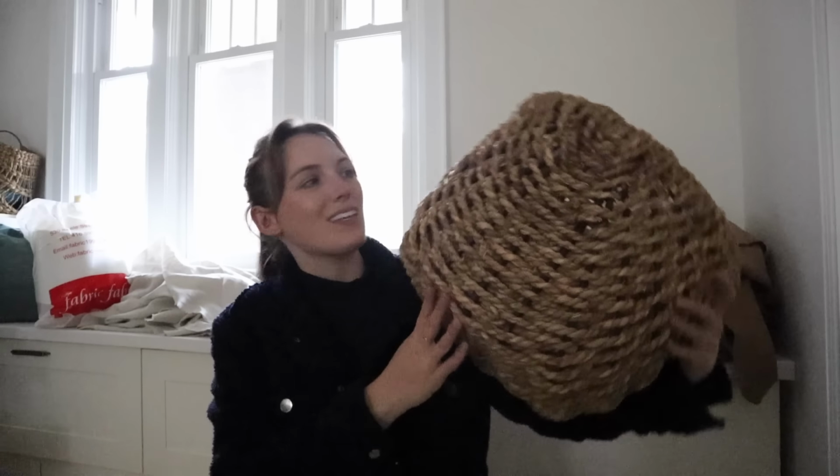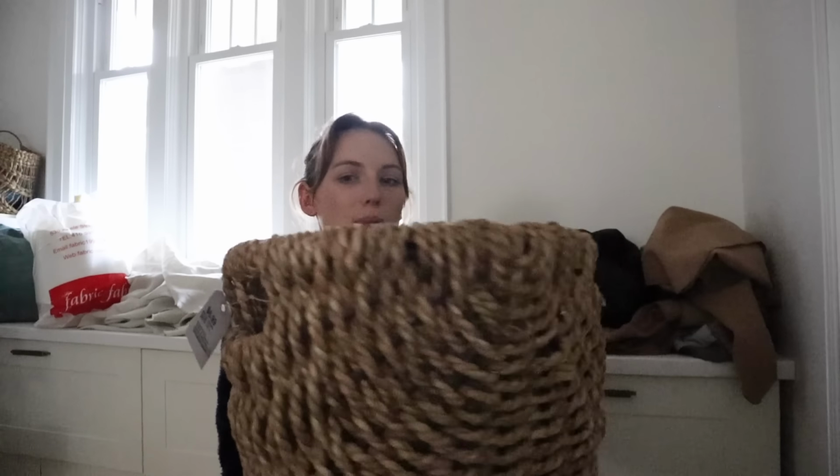I also picked up this little basket. I think it'll be cute. Maybe I want to paint it, I don't know. I don't want it to look too old fashioned in here. And then I also just picked up this basket. We love a good quality basket, can't go wrong. Man, the thrift store is getting expensive now. $7? But back to this entryway.